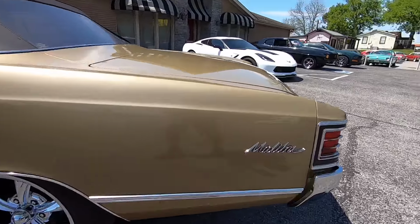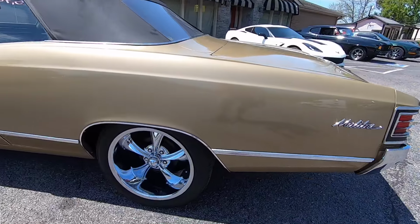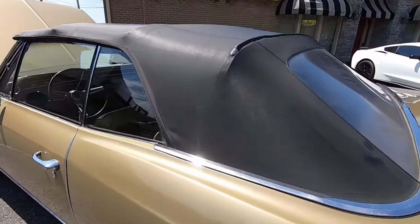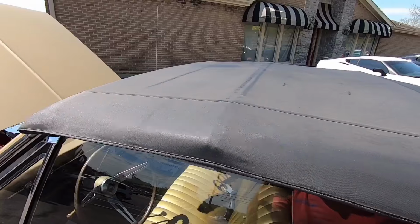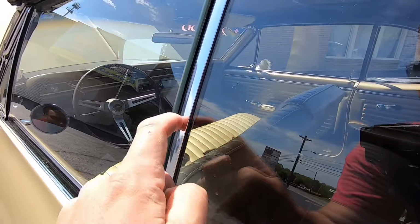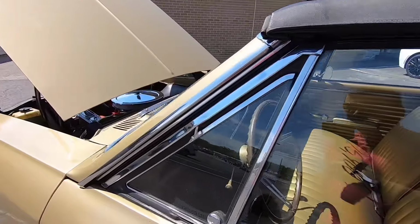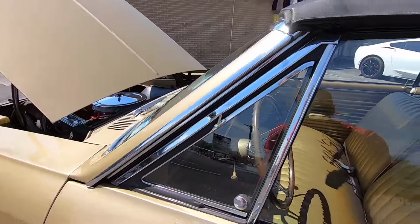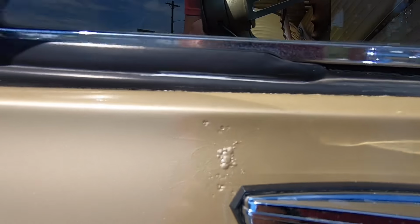Nice little Malibu emblems. For those that don't know, a Malibu is a trim package of a Chevelle. You can look that up anywhere. Looks like they've replaced this as well. Majority of the time, if you don't, it'll have some pitting on it. Same with all this, they've replaced the seals in the vent window and the trim. Some bubbles right here in front of the mirror.